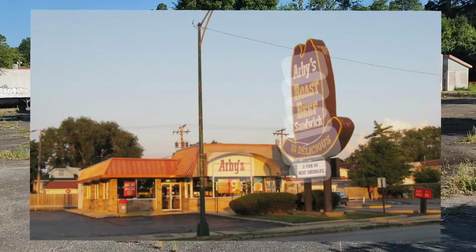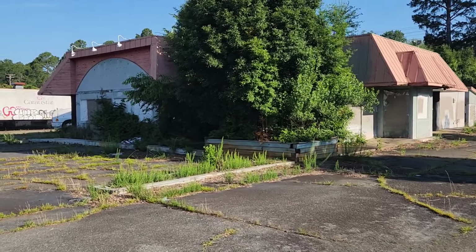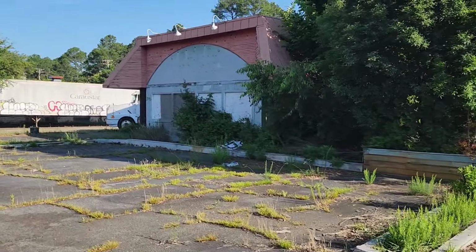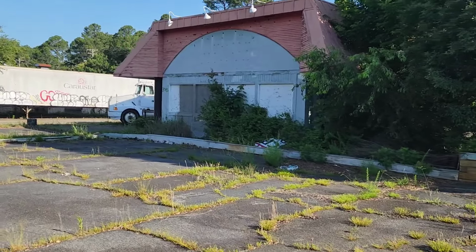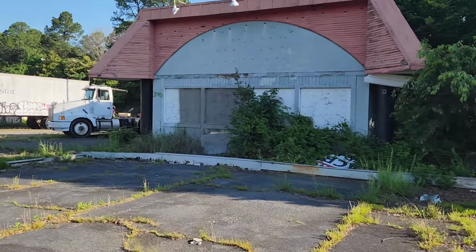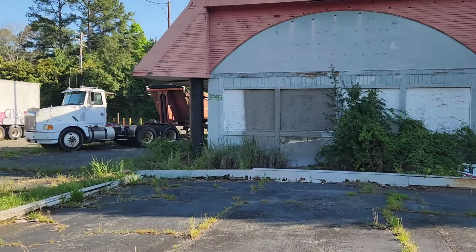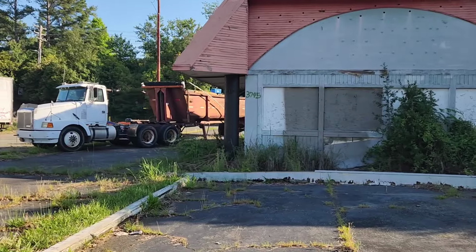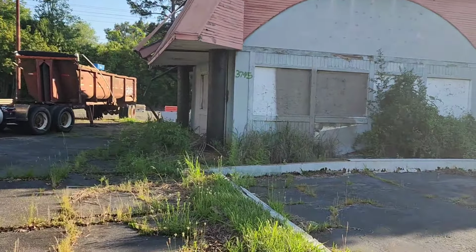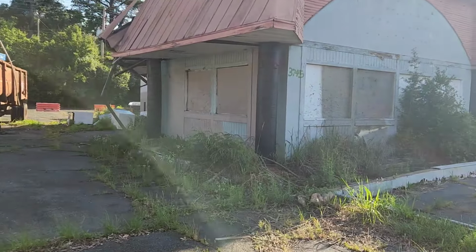Okay, I wanted to get a shot of this. This is an old Arby's. It's been abandoned for quite a while. I wanted to show you around, see what it looks like right now. I remember coming here eons ago to this old Arby's. It's all boarded up. Can't really see anything. Looks like they're gutting it out. Get the truck there. Yeah, it's crazy. Old Arby's. It's on Independence Boulevard. Yeah, so they're tearing stuff out of it.